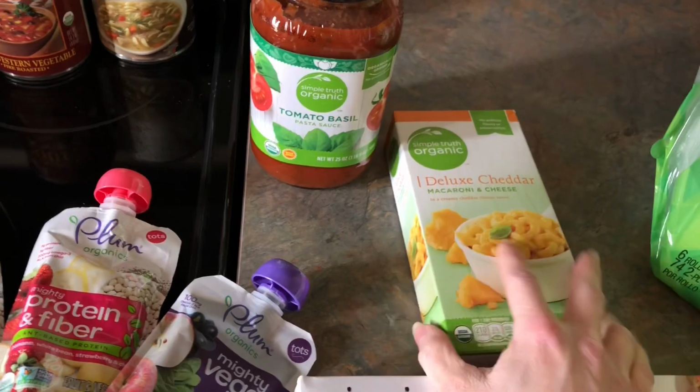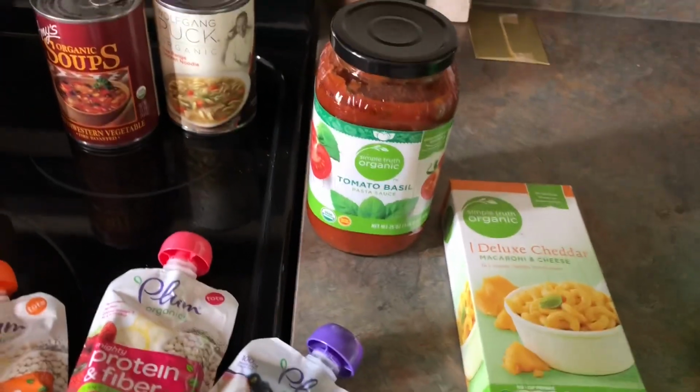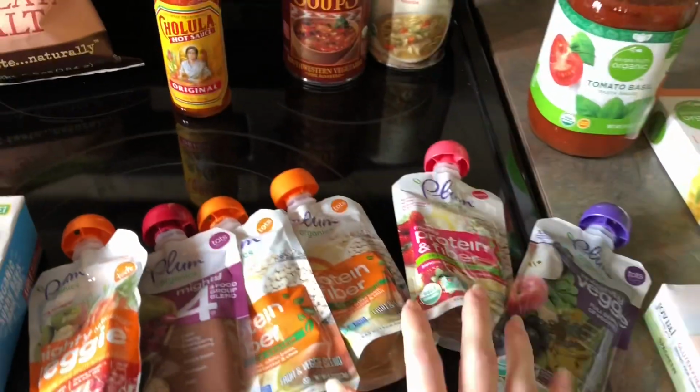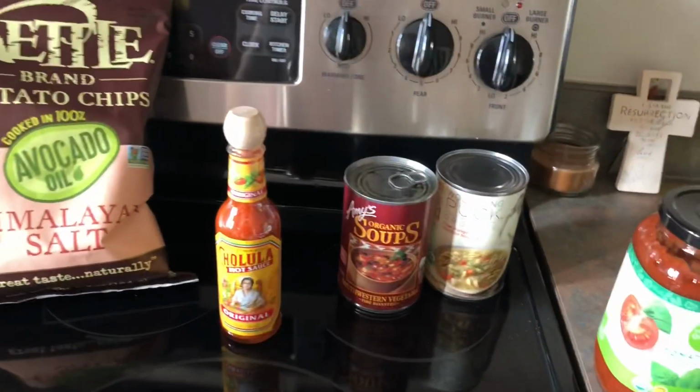And then this, sometimes that I get for the kids, and then some tomato sauce. This is what we use for our spaghetti. And then I got the kids some pouches. They're still loving having pouches for like a snack every now and then.